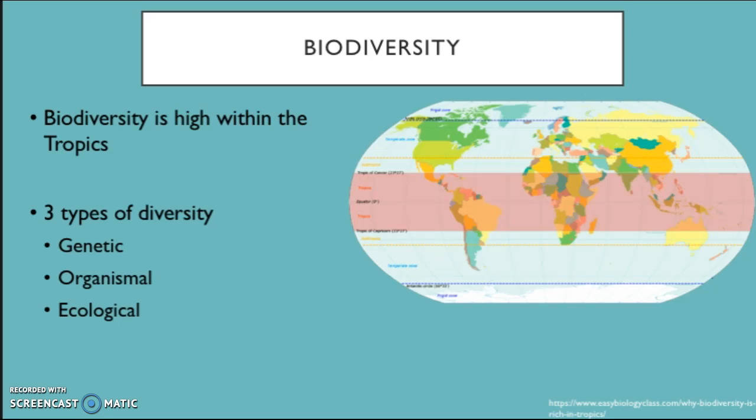The organismal diversity within the sanctuary is high because of the large amount of species that are within the ecosystem in this area. The ecological diversity of the Florida Keys National Marine Sanctuary is not very high because the sanctuary is almost entirely made up of a single type of ecosystem.